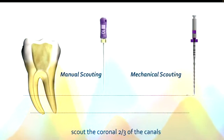Independently from the technique you choose, scout the coronal two-thirds of the root canal before trying to get to the apex. You can do it with manual files, you can do it with rotary files, do it. I don't care what you're using, but please do it, because this creates a pre-enlargement that will allow your instruments to encounter less resistance while penetrating into the root canal, and so you will decrease the risk of taper lock and breakage of the instrument, or the risk of, for example, creating a wrong path.